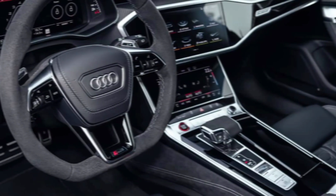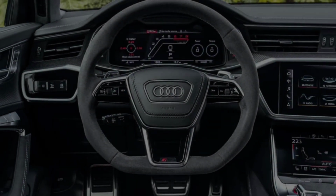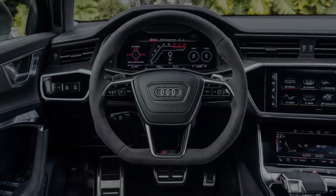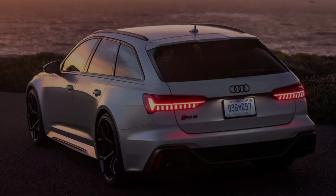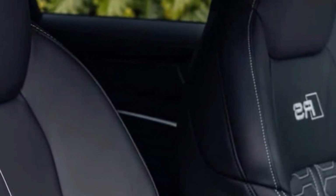Interior of an Audi RS6 2024. The interior of the RS6 2024 is just as luxurious as the exterior. The cabin is swathed in high-quality materials, including Nappa leather and Alcantara. The seats are comfortable and supportive, and there's plenty of room for passengers and cargo.